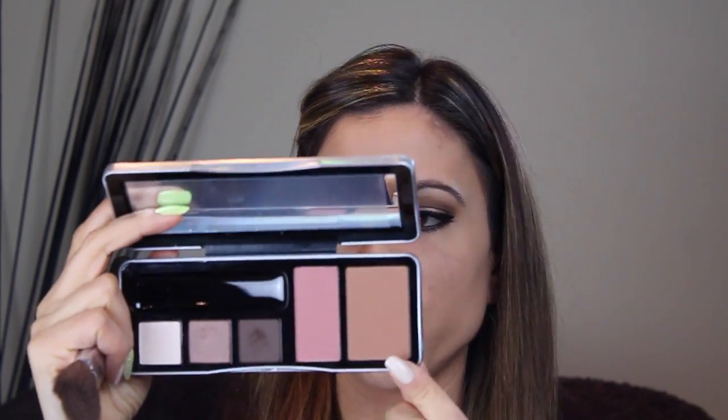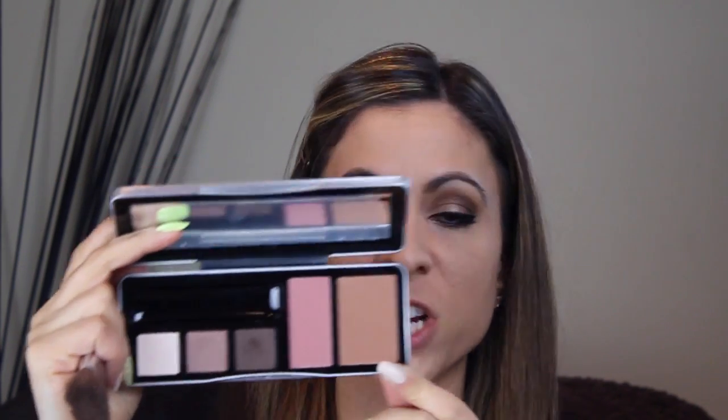So back into the palette, I'm going to take the light shade again, and I'm just going to place it underneath my brow bone. Now we're going to go ahead and do some contouring. So we're going to take this shade right here called Compassionate Copper, and we're going to use that to do some contouring. So let's see how that is here.